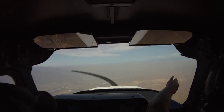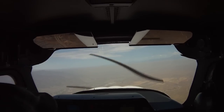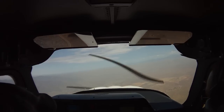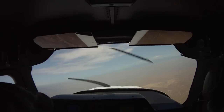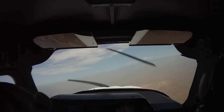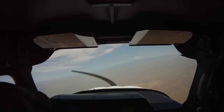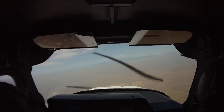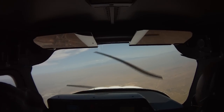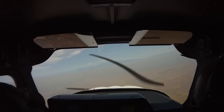You go ahead and make a right turn and fly back up towards Lake Matthews, and we're going to start descending a little bit. So if you just let the nose kind of drop just slightly below the base layer there, we'll start heading back towards Riverside. That's good right there.